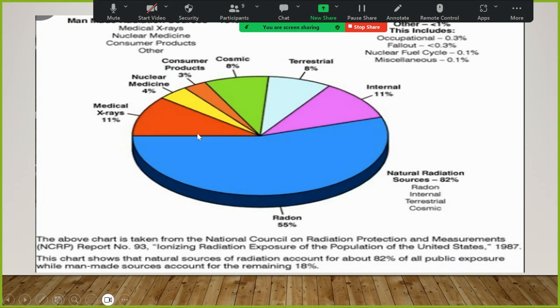The highest percentage, 55%, is from radon gas, which comes from natural background radiation. You'll find radon gas coming from ceramics, porcelain, and wall ceilings. This radon gas gives us around 55% of natural radiation, or the received dose from all sources of radiation around us.